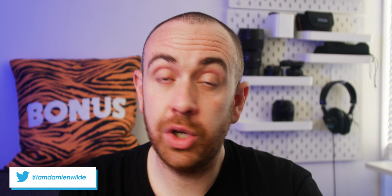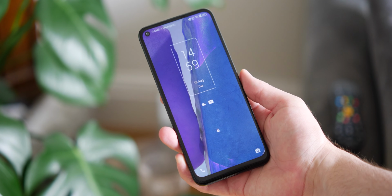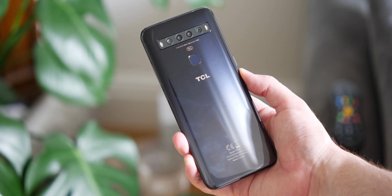Externally, this feels like a hybrid of the 10L and the 10 Pro, which we reviewed earlier this year. It's not as refined as the TCL 10 Pro, but nor does it feel quite as cheap as the TCL 10L. It's a chunky phone too that feels substantial in the hand. The glass and aluminium build feels hefty and well packed. This doesn't feel cheap or hollow in any way, so that's always a good point right away.